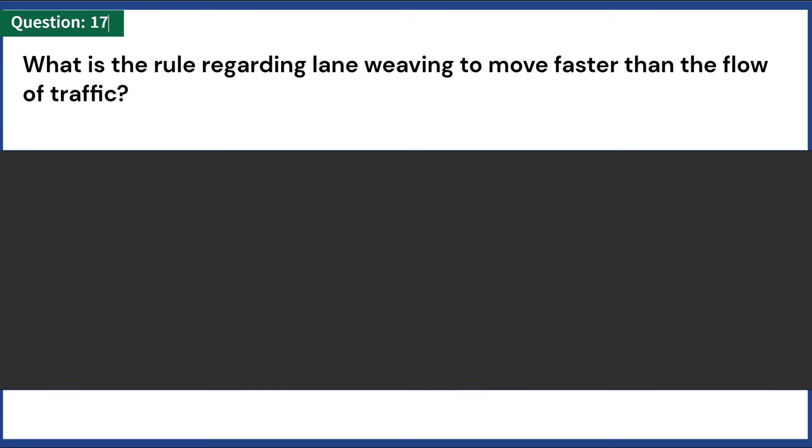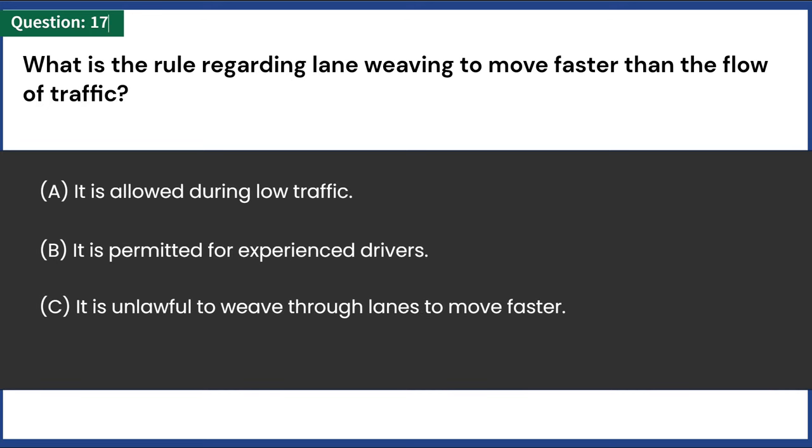What is the rule regarding lane weaving to move faster than the flow of traffic? A. It is allowed during low traffic. B. It is permitted for experienced drivers. C. It is unlawful to weave through lanes to move faster. Answer, C. It is unlawful to weave through lanes to move faster.